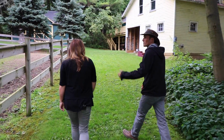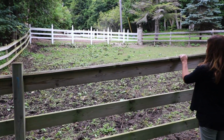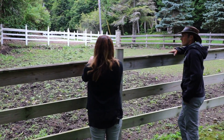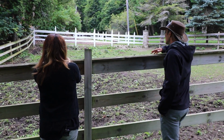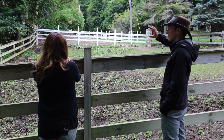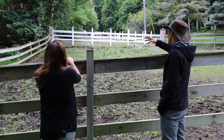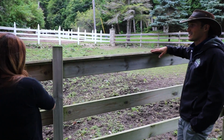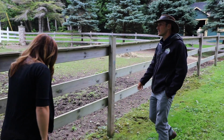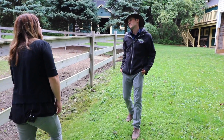But this is the horse paddock that goes with this cottage, and this is pretty well how a lot of Mackinac Island horse paddocks look behind all these old cottages. Some of them, as you can see, the neighbors have a little bit more decorative white, beautiful fence, and others are a little bit more country. Country, I like it. And it's just totally fine. They keep a horse in here all summer long. She might be in the barn now. Her name is Miss Montana.